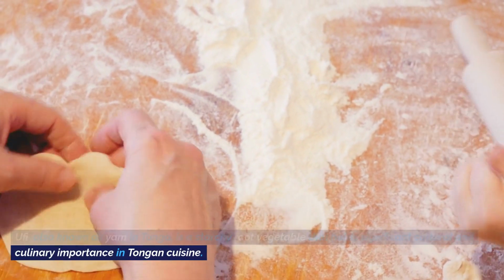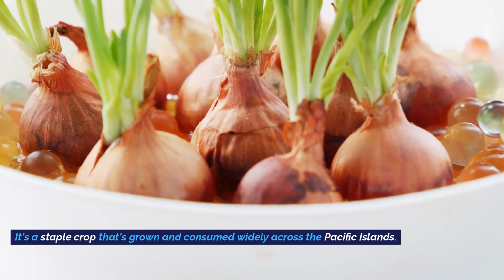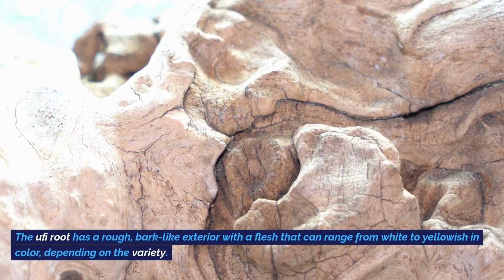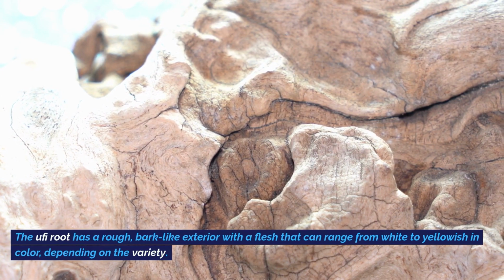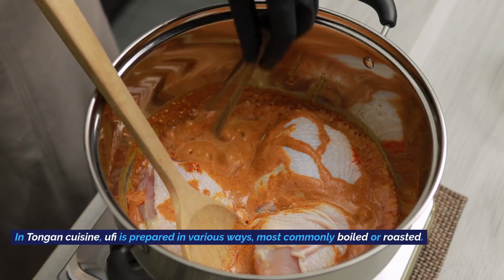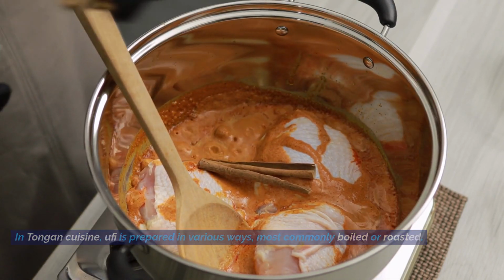culinary importance in Tongan cuisine. It's a staple crop that's grown and consumed widely across the Pacific Islands. The ufi root has a rough bark-like exterior, with a flesh that can range from white to yellowish in color, depending on the variety. In Tongan cuisine, ufi is prepared in various ways, most commonly boiled or roasted.